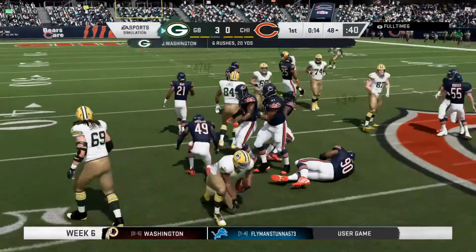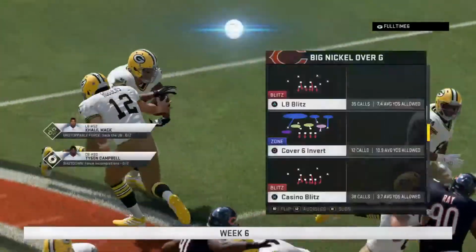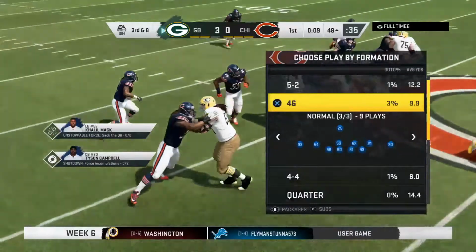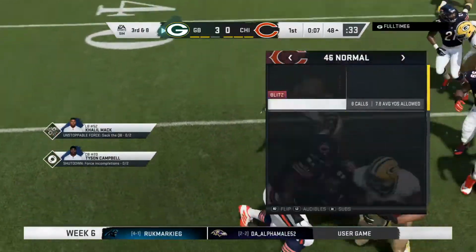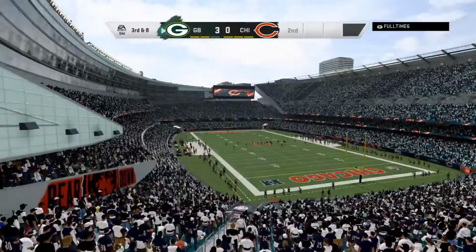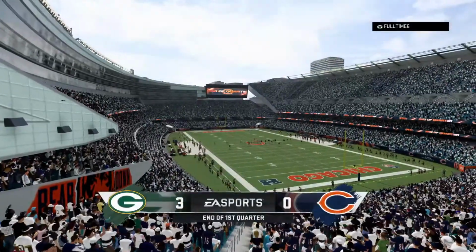And they go backwards here, losing yardage back at the 48-yard line. The tally there, minus 2 yards, brings up 3rd down. 3-0 after one on EA Sports.